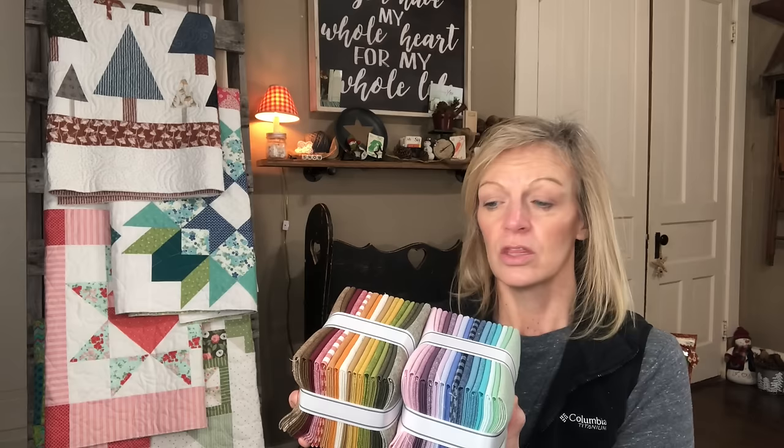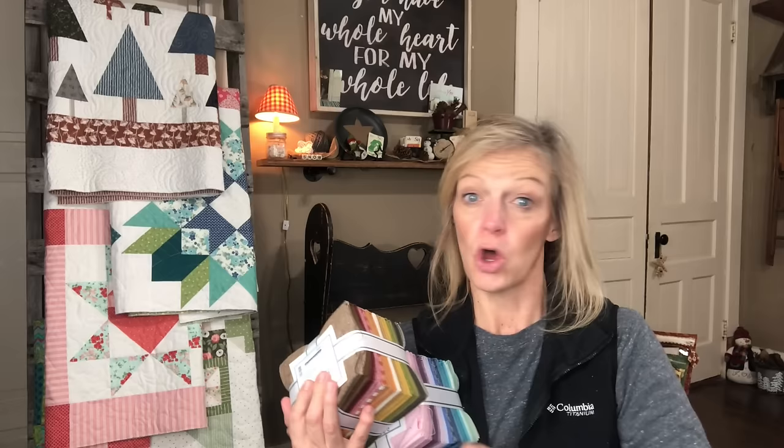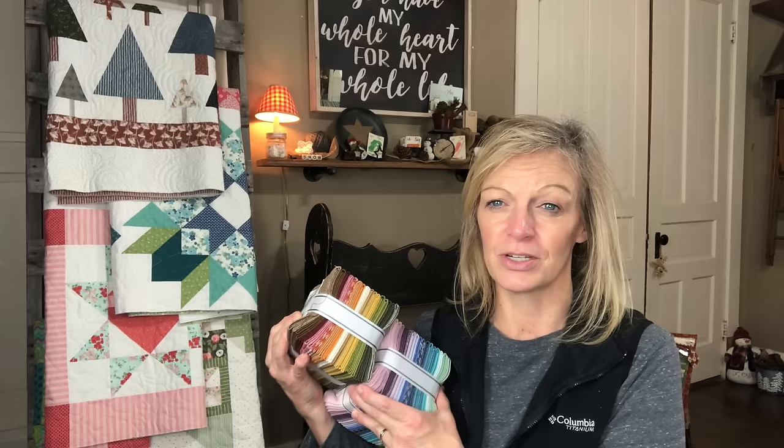I'll be using the triangles on a roll. So I believe the triangles on a roll is 6 inches wide. So this will be a whole new experience all the way around. I'm using linen for the first time. I'm best pressing for the first time. I am using the triangles on a roll for the first time. So this will be an interesting project, but I am sure excited about it.